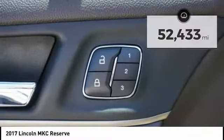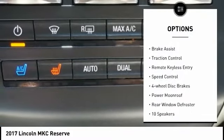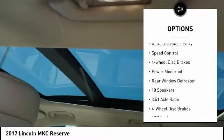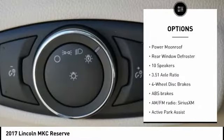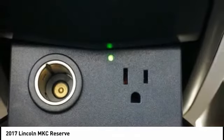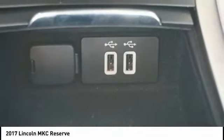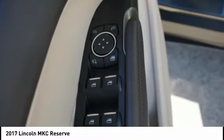Here are some of this vehicle's great options: electronic stability control, alloy wheels, power liftgate, brake assist, traction control, remote keyless entry, speed control, four-wheel disc brakes, power moonroof, rear window defroster. This vehicle offers reliability and good looks at a great price. So come in and take a test drive today.